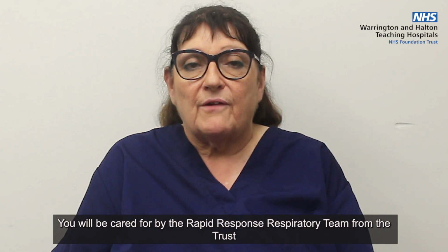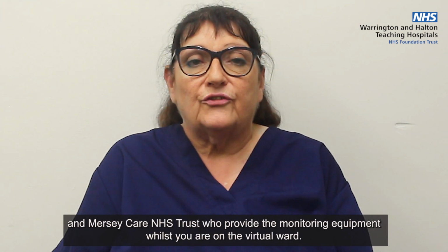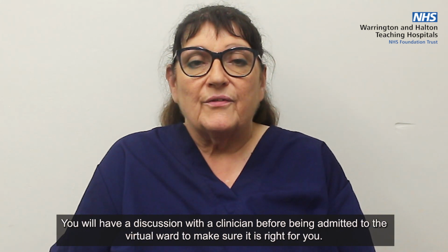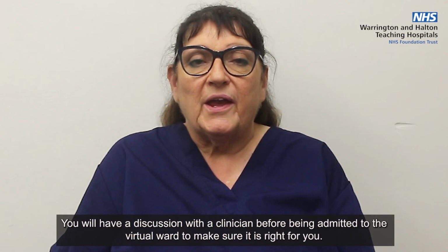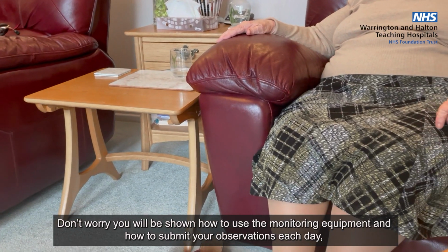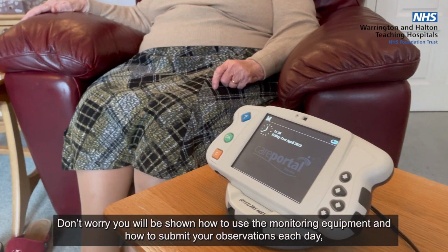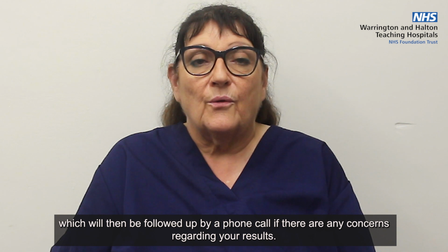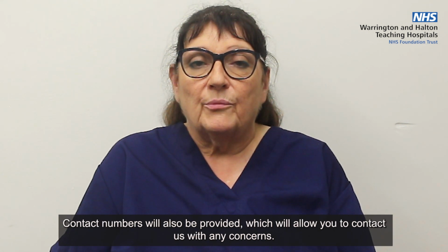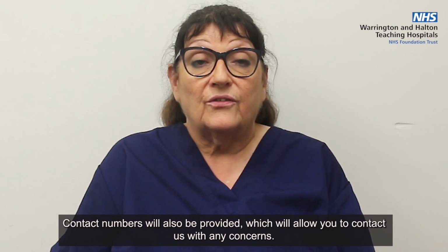You will be cared for by the Rapid Response Respiratory Team from the Trust and Merseycare NHS Trust, who provide the monitoring equipment whilst you're on the virtual ward. You will have a discussion with a clinician before being admitted to make sure it is right for you. Don't worry, you'll be shown how to use the monitoring equipment and how to submit your observations each day, which will then be followed up by a phone call if there are any concerns regarding your results. Contact numbers will also be provided, which will allow you to contact us with any concerns.